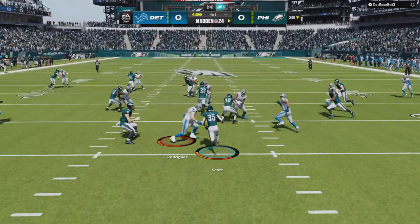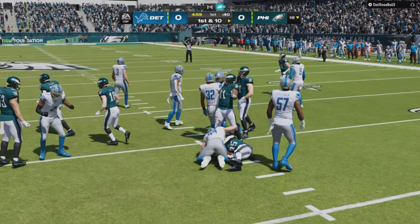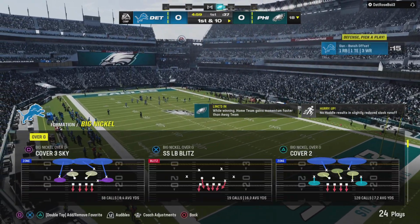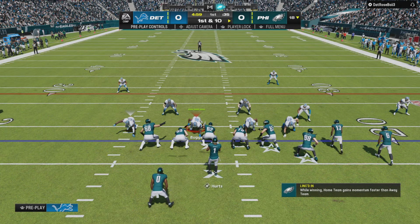Boston Scott on the return from his end zone. And no alley to be found. The coverage was solid, and he's dropped at the 18. At their own 18-yard line.